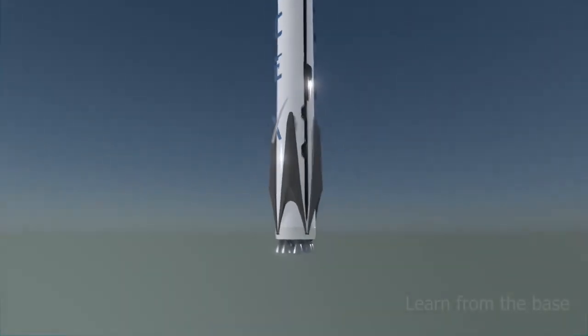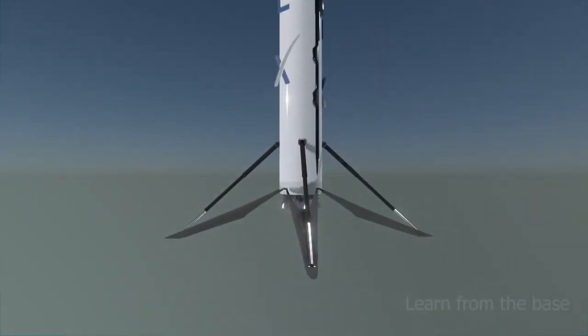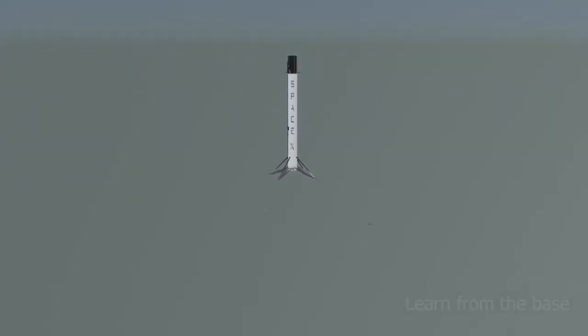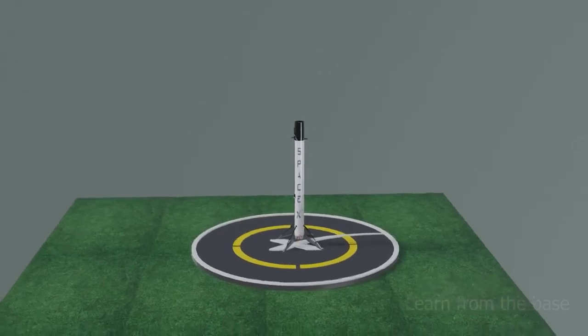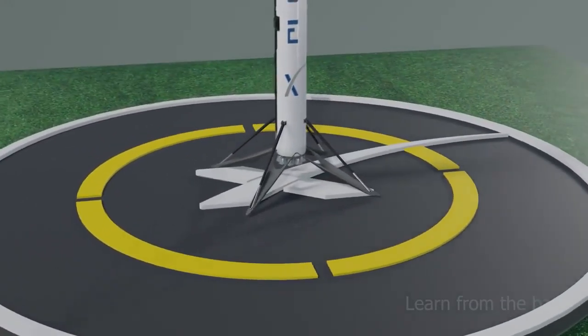Deployable landing legs. In order to perform a vertical landing, the Falcon 9 is equipped with 4 lightweight landing legs. Each leg is constructed from carbon fiber and aluminum and contains an impact attenuator for particularly hard landings. The total span of the deployed landing gear is approximately 18 meters, and the entire landing system weighs less than 2,100 kilograms.